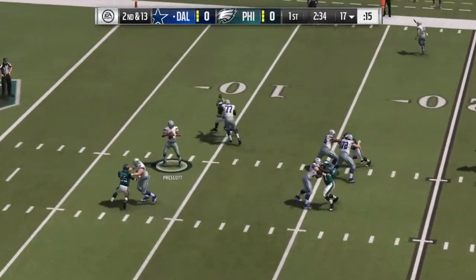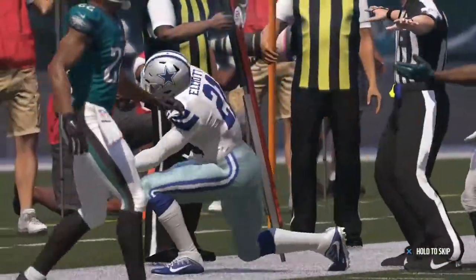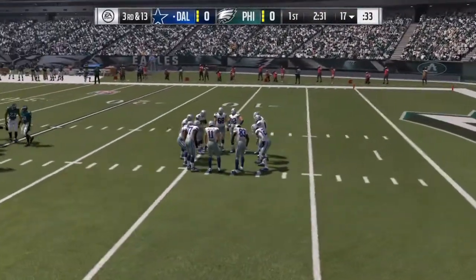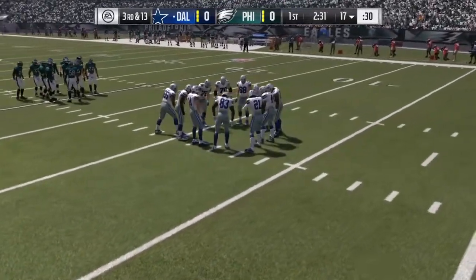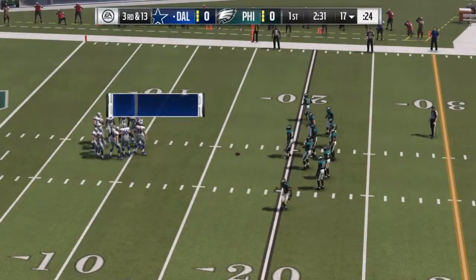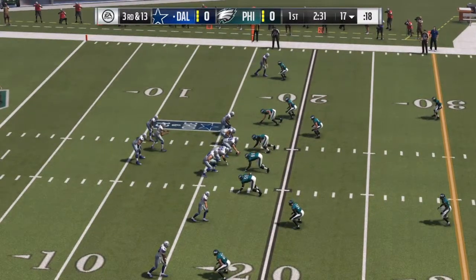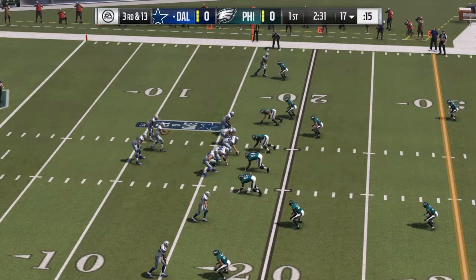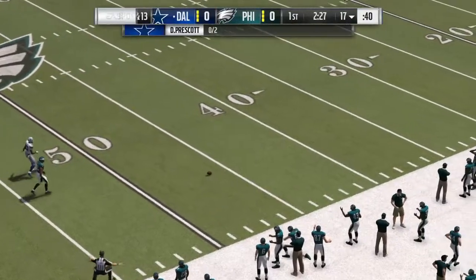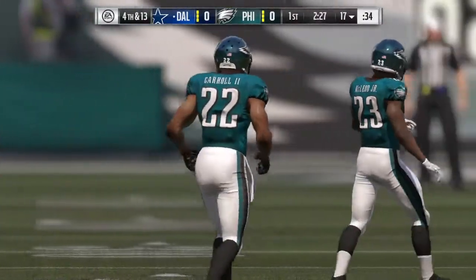A 2nd down throw for Prescott. Finding time. And did he get the feet down? No. They'll say he did not. It's incomplete. Wonder what's in the offensive playbook on 3rd and 13. We're about to find out. 3rd and long for Prescott. And it's incomplete. Took a shot, couldn't connect. He was looking for Terrence Williams that time. And it brings up 4th down.